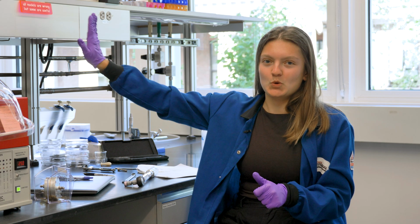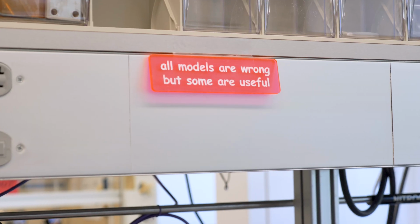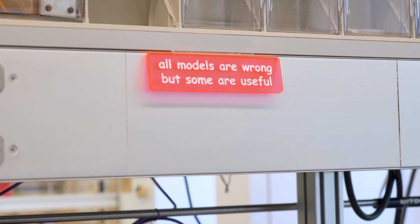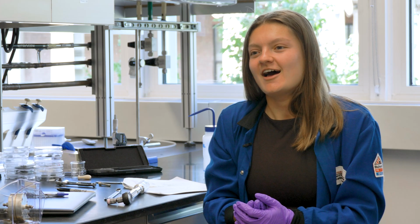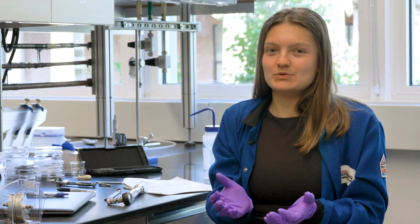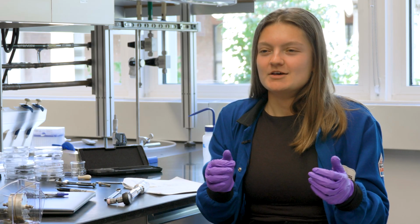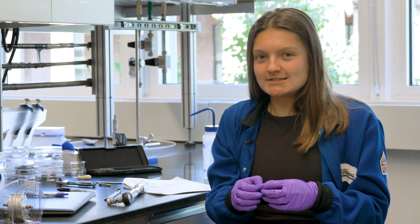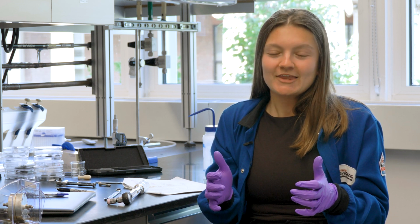Next up is my sign. It's a quote that says, "All models are wrong, but some are useful." And this is commonly thrown around by statisticians, but it's something that I really believe in, especially in an electrochemical engineering context. The reactors we use are extremely complicated, and it's hard to know what all is going on. So we oftentimes use computer modeling to help understand some of the important physics that is at play.